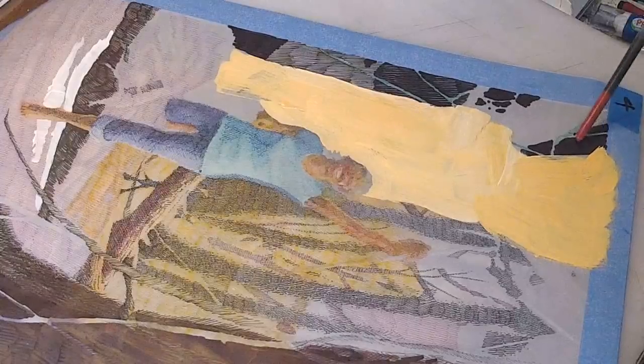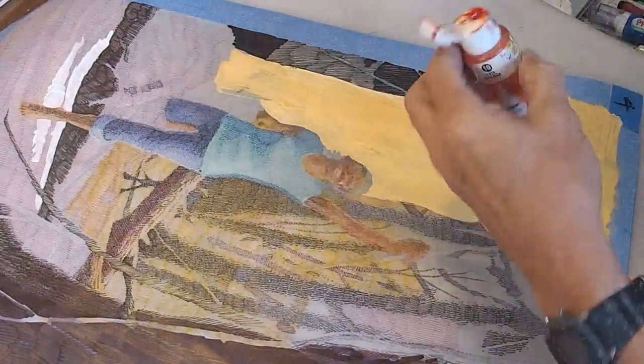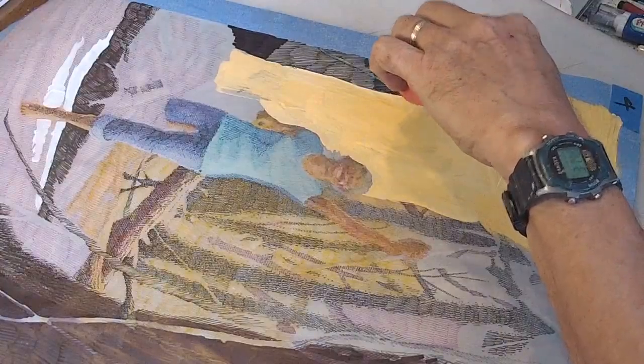As you can see, I've already painted some of this page right here black, so now I can paint this orange right on top of that. I don't need to carefully go around it.